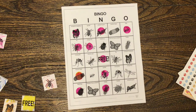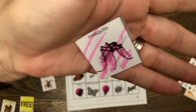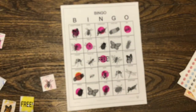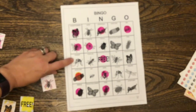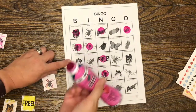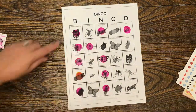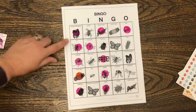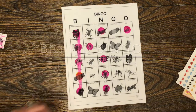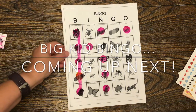Okay, let's see if we get it. Oh my goodness, I just picked it. I didn't even look. What did we get? A mosquito! Look, we needed a mosquito to win. Okay, let's stamp it. Now when I say three, you say bingo. One, two, three, bingo! You can do something cool like this. Connect them all, and you win bingo that time. Good job.